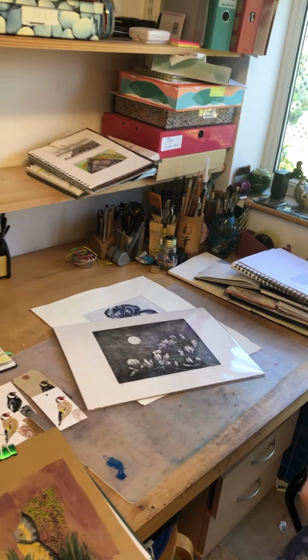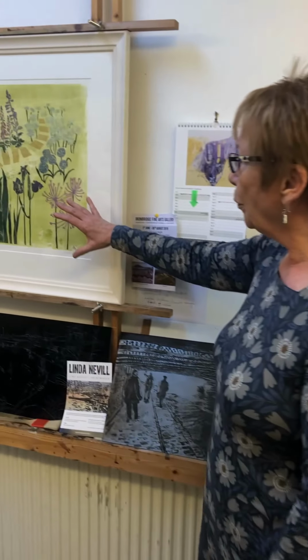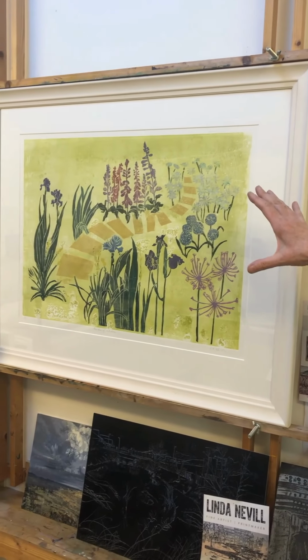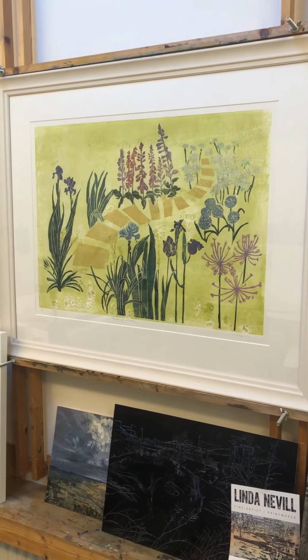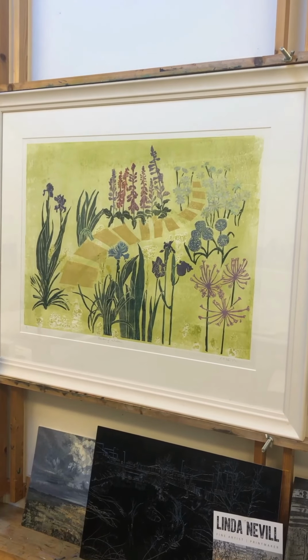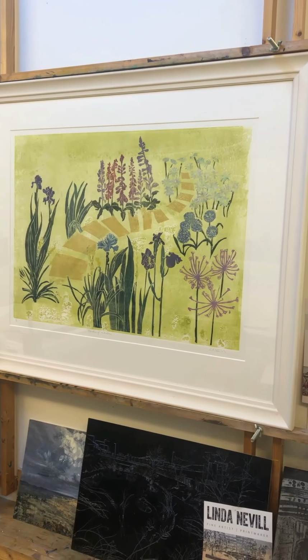Moving on to a larger piece I did a couple of years ago, well, more than a couple of years ago. It's this one. You can see irises are out, alliums are out, foxgloves, and this is the garden path, somewhat simplified, but anyway, that's the one I did at the time. It's a woodcut, and it shows really a redesigned garden.